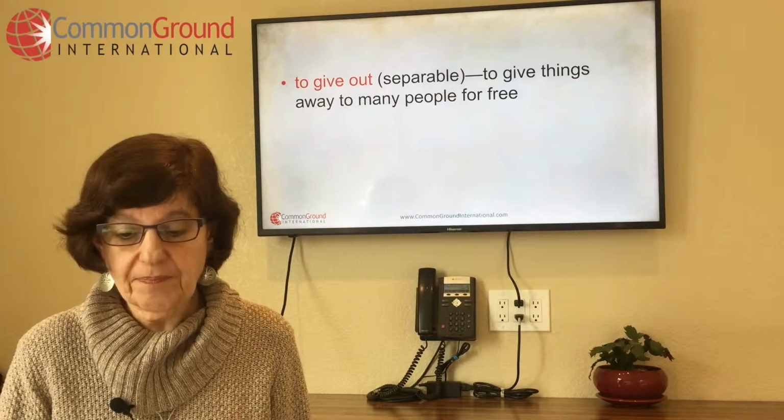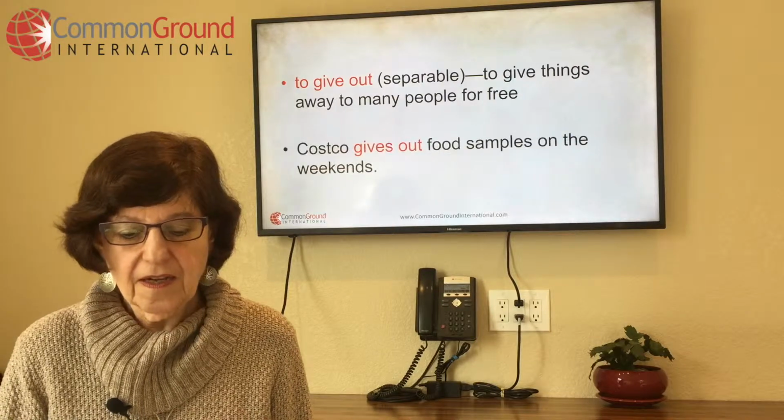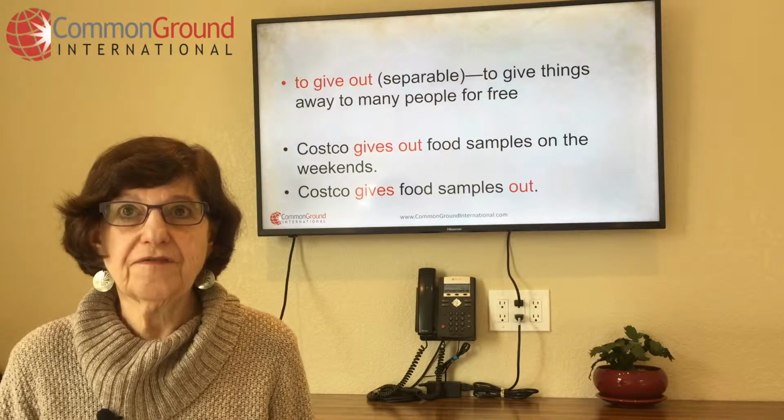To give out is separable. To give things away to many people for free. Costco gives out food samples on the weekends. Costco gives food samples out.